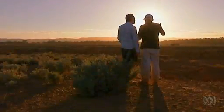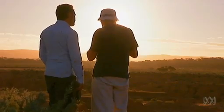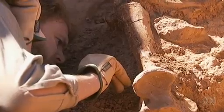Rod's not convinced of any of these. He's working on a theory of his own, which emphasizes the significance of locality. But what we're trying to see here is whether there's a regional pattern of last appearance. So this is one of many sites scattered along the ranges here. And at each of the sites we're doing the sort of work you're seeing here, and gradually we put together a picture.